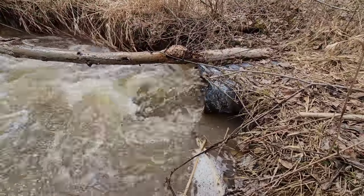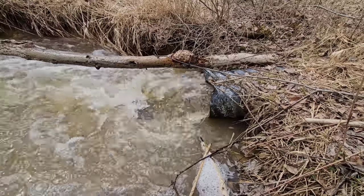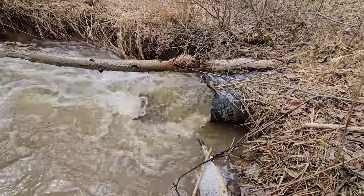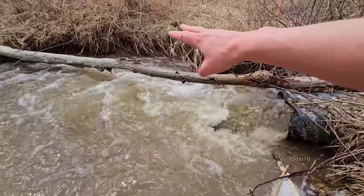We are going good. Let me pack everything away and maybe we'll get an update of this area in maybe an hour or so on the way back. See how much we may have dropped. Look at that turbulent whirlpool.